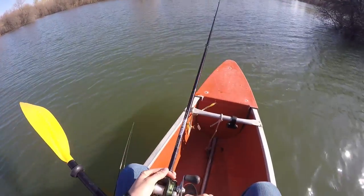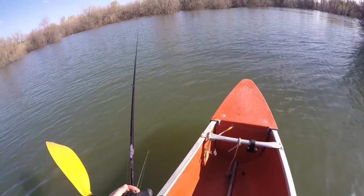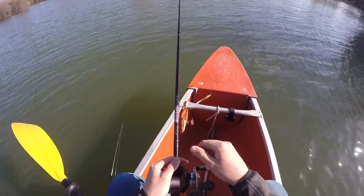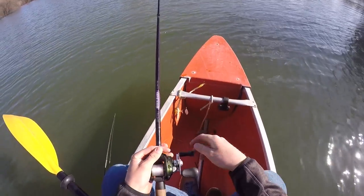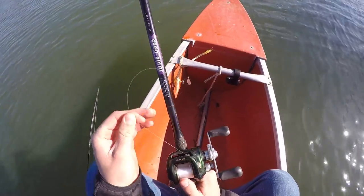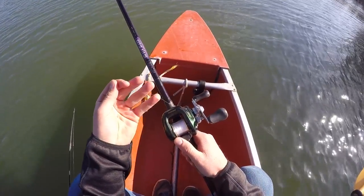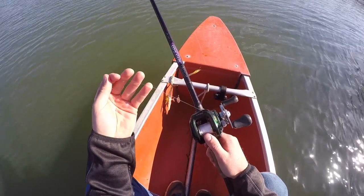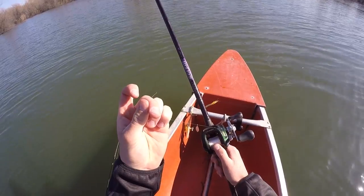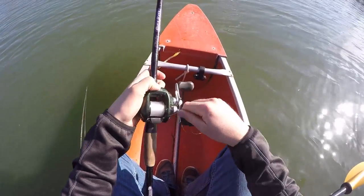Oh shoot! He snapped. It snapped way up close. It snapped way up close to the rod again. Yeah, or maybe that line that guy put on, I just had the line changed at the shop there. I wonder if he put on some faulty line here. Dang, drag is set good.